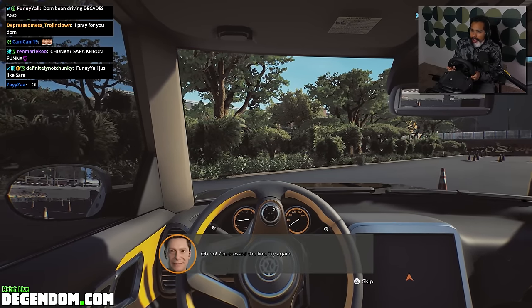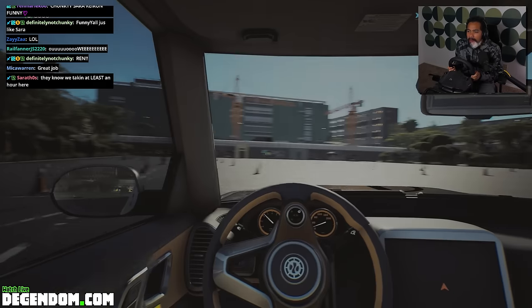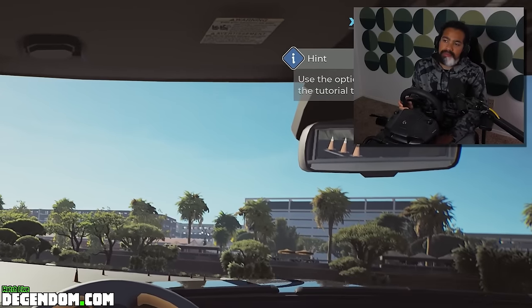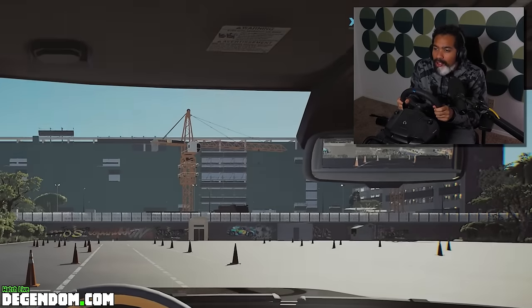Oh no, you crossed the line. Try again. Oh, I'll try some again, all right, bitch! Oh no, you crossed the line. Try again. Bro, I'm a taxi driver. Why do I gotta parallel park, you fucking virgin?